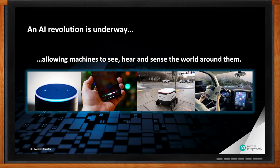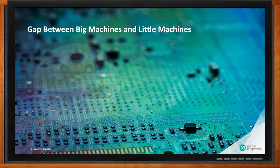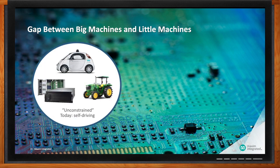AI lets us see and hear. So does that mean our gadgets are going to be looking at us soon? We're not quite there. When we think about AI and that promise of seeing and hearing, a lot of us tend to think about big machines, things like cars and things like natural language processing.